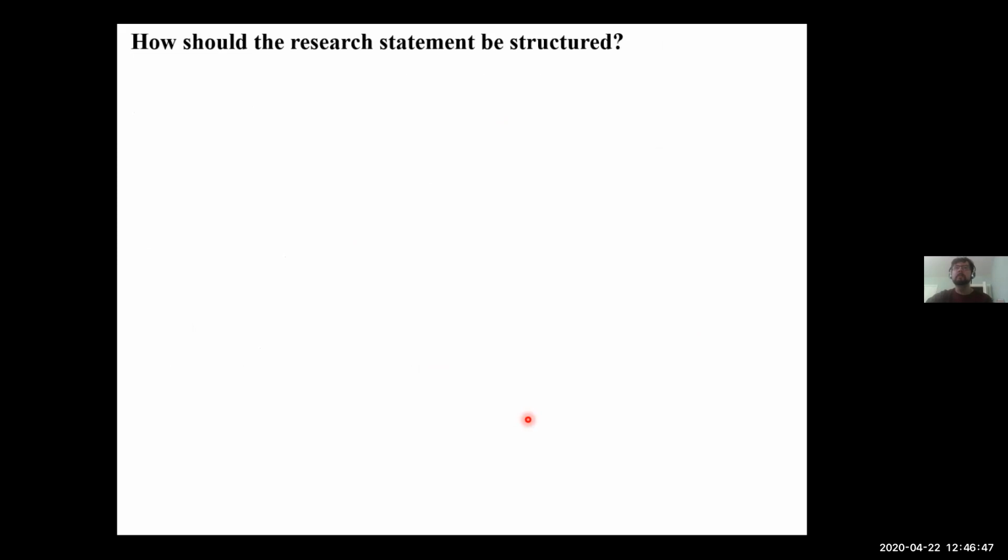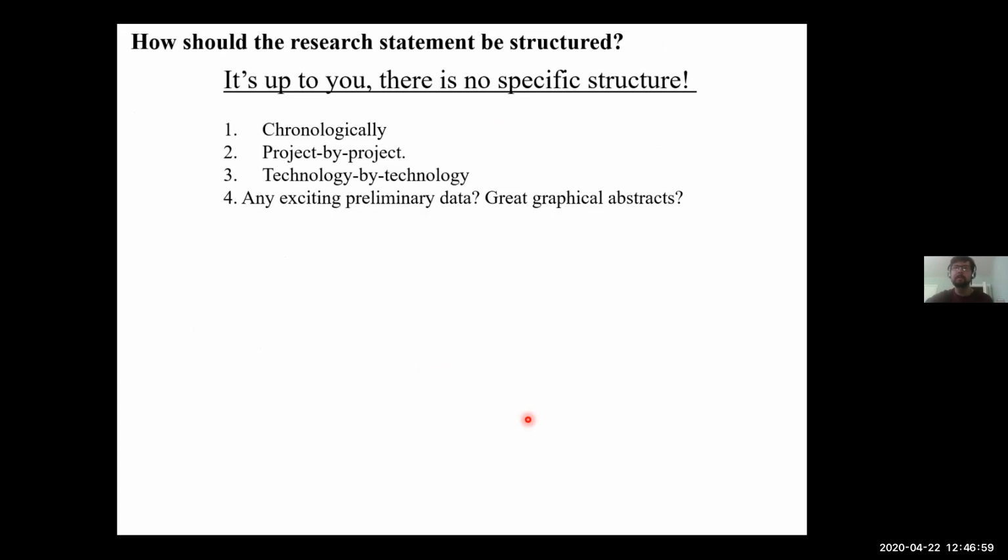Okay, so the last part of my talk before we get into questions is, how do we structure this? I'm not going to show you a specific example, but I'll give you resources to what examples can look like. There is no specific structure. I have seen great research statements chronologically on someone's research path. I've seen them based project by project. That is how I actually did my research statement, or technology by technology.